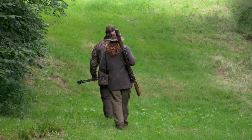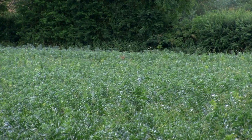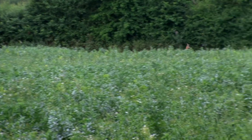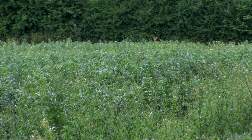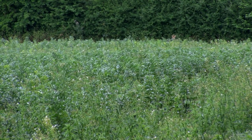In fact, we hit jackpot on our first try. Without seeing a doe, we stumble right onto a shootable buck. But that's where our luck ends, as eventually there isn't a safe shot to be had.